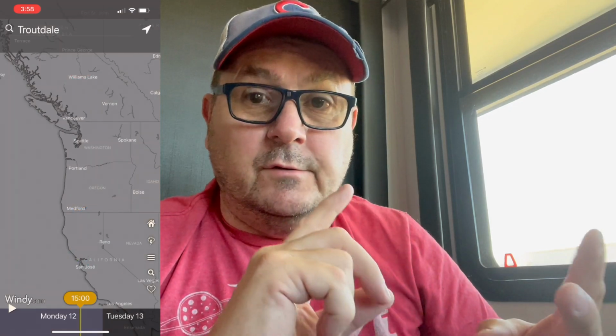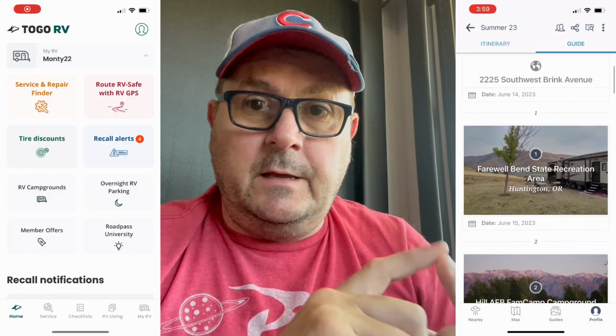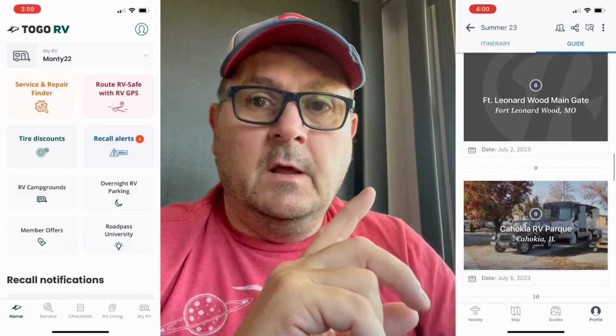So the last thing that we do for travel day is update and refresh and make sure that all the apps are running. We love to use the Windy app, and we use the Road Tripper app. With the Road Tripper app, we plug in all of our itinerary for our travel, and then we use the To-Go RV GPS, and that makes sure that we're staying away from weird roads that we can't get down, weird overpasses that we can't get under, and all that stuff. Plug that in with the Road Tripper itinerary. You can launch that in your Apple Maps or your Google Maps, and that goes into the truck, and then we hit the road. So that is our process.